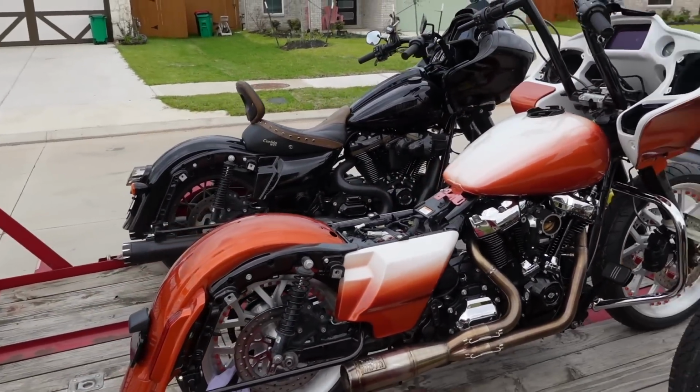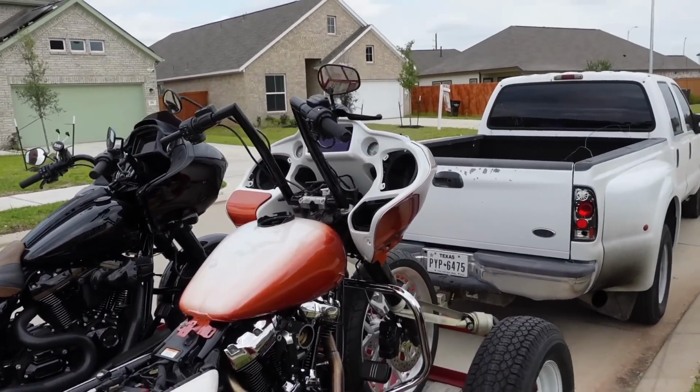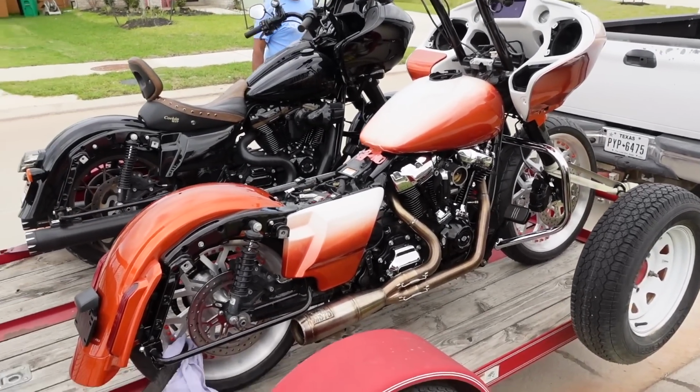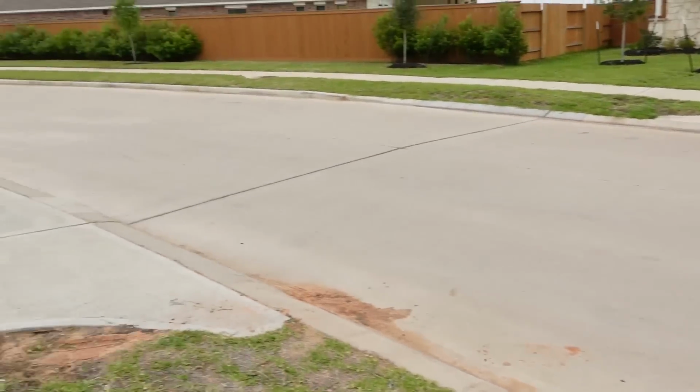You missing the cover, huh? Yeah. Okay. My storage door was broken, so I got a few other parts I gotta order. Okay, you want to give me them parts you want me to take with you? Oh yeah, most certainly. I almost forgot, man. Let's get this situated. Y'all see what's going on.